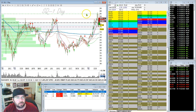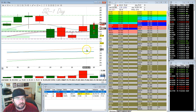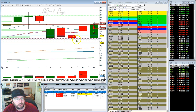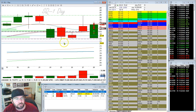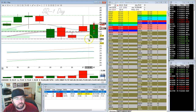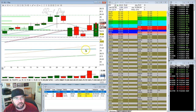So notice, wow, that really zoomed out a lot. Notice right here, let me get in here a little bit. There we go. On this SQ daily, we had 1, 2, 3, all right here around this $76 level. That's why I was really interested in that level, because SQ had already tried to go through there previously, and even with the market and everything else, it never really managed to go down through that area.